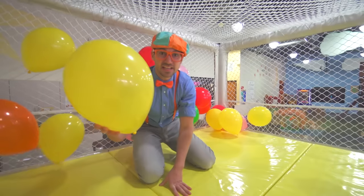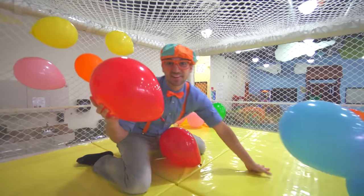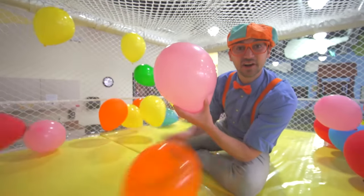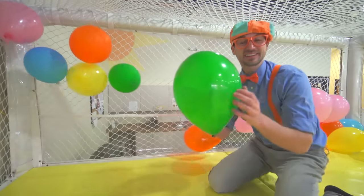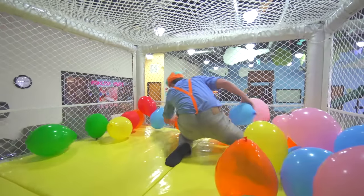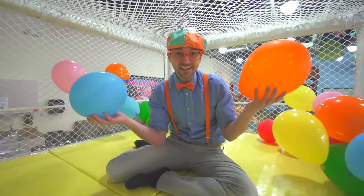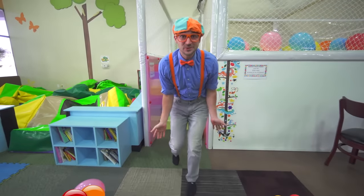Whoa! This balloon is the color yellow! This balloon is the color red! Ooh. Whoa! This balloon is the color pink! Whoa! Okay! Look! This balloon is the color green! And look at these two. This is blue, and this is orange. My two favorite colors. Okay, let's go. Those balloons were so colorful.